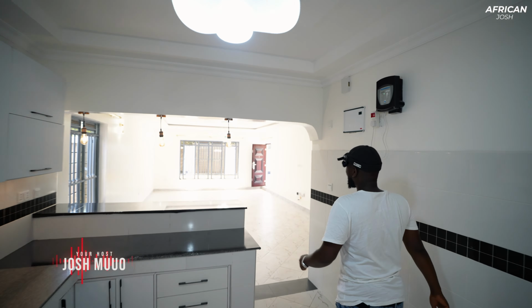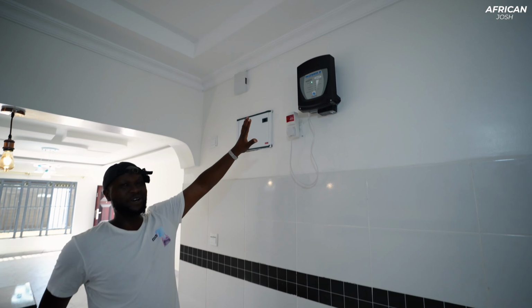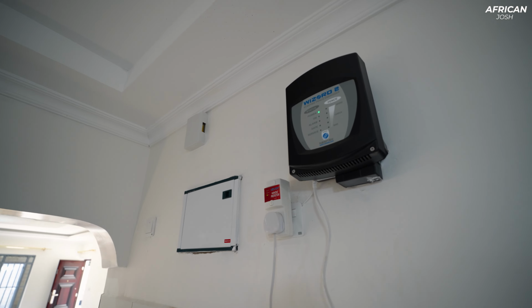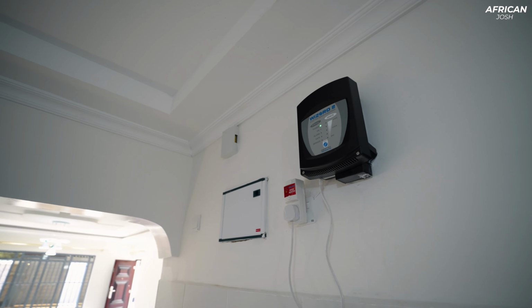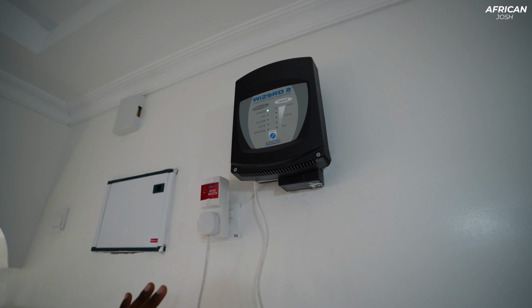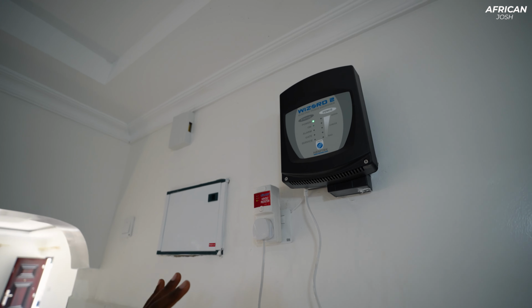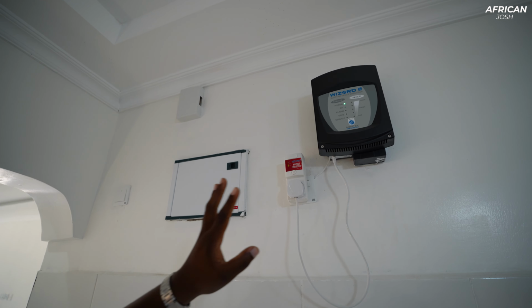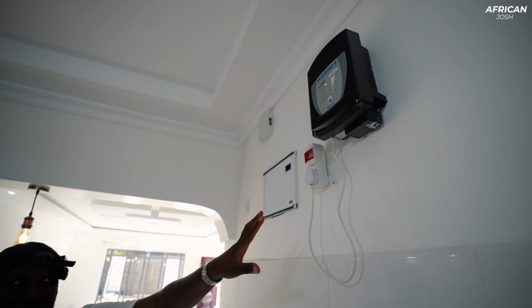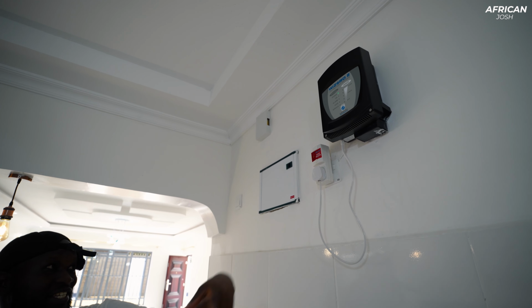Now, I almost forgot, guys. While you're stepping out of the kitchen, there's this thing over here. I had to ask Melvin, what is this, for the people who are wondering? This is the electric fence operating system. Yes, so this is where they control the electricity that goes around the electric fence. So whether they want to turn it on or off, or whether it has grabbed on something and it is electrocuting something, you will know through this device.